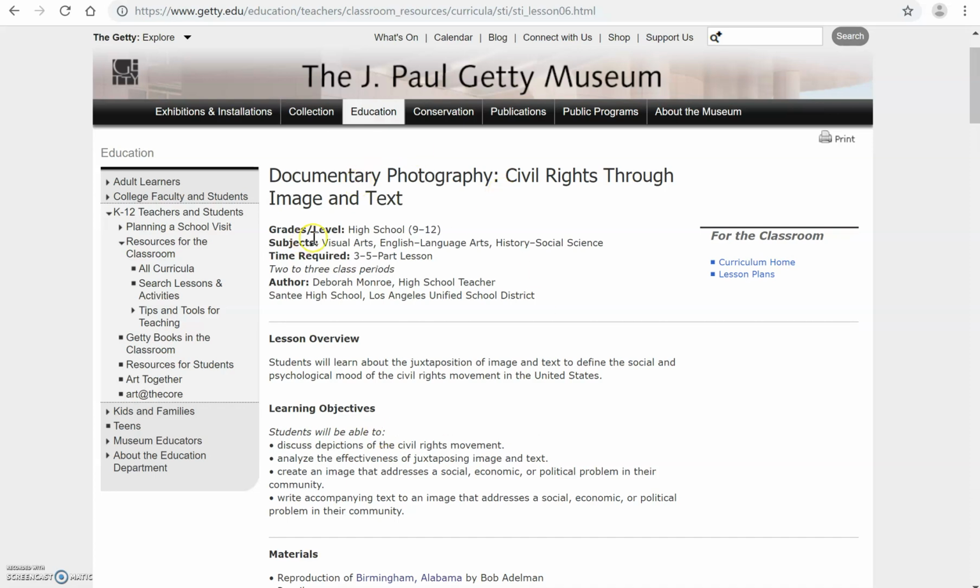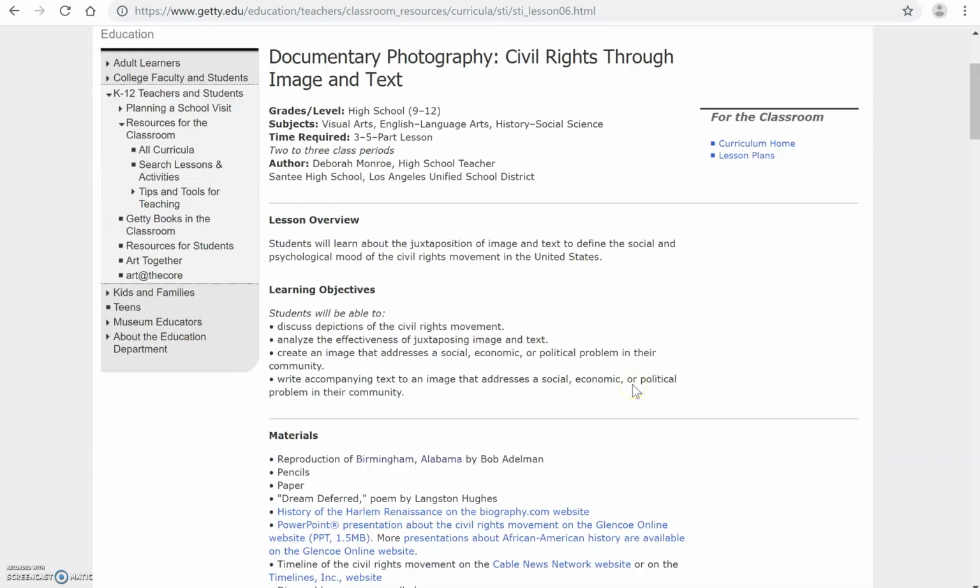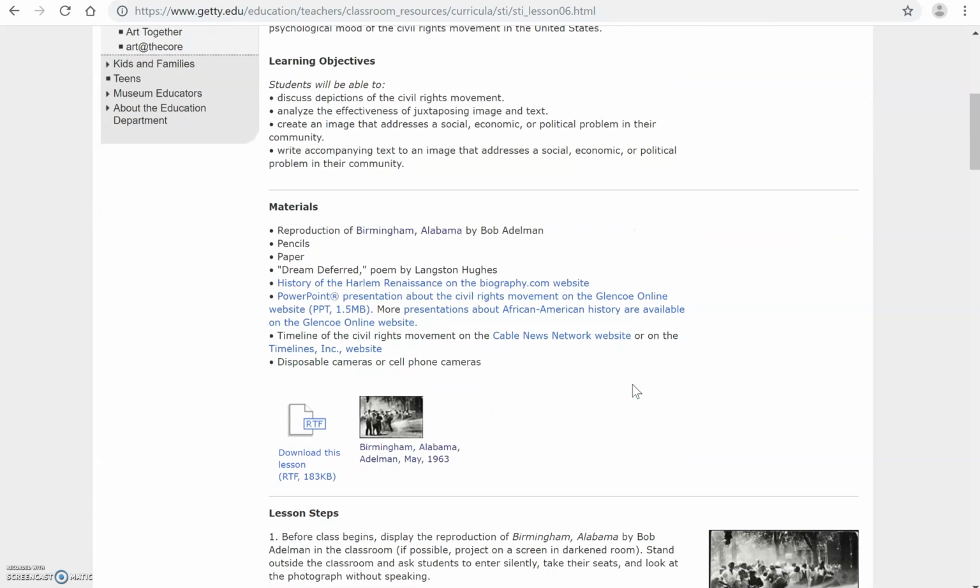Just to begin with, they're going to throw out the high school level that you're working with. They're going to throw out your subject levels that you can cover. It'll tell you how many classrooms or class times it'll take for you, and it'll give you your materials. It's just a straight up lesson plan. I mean, that's the easiest you can make it.